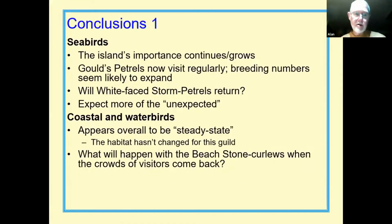So just to conclude, for seabirds, the island's importance just continues and is growing. Gould's petrels are coming regularly. I think we can expect the breeding numbers to expand from 1 pair to, who knows, 2, 3 pairs. Hopefully all 6 nest boxes eventually. We're hanging out for when the white-faced storm petrels return. There are a couple of reports of people seeing what probably were white-faced storm petrels flying overhead, but we haven't got anything more than that.